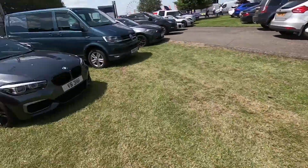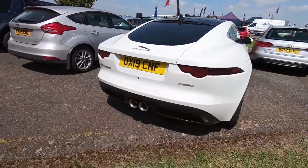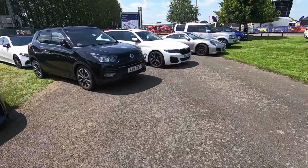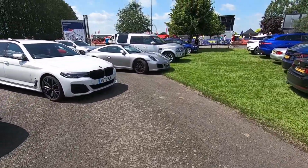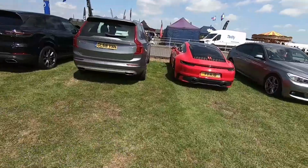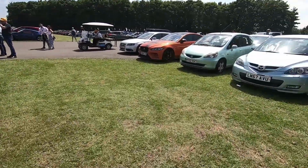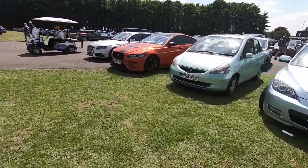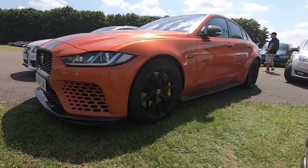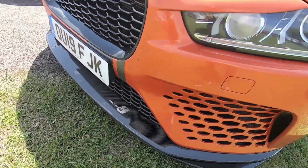M5 Competition was there. M140i, the old shape, a Jaguar F-Type. M135i, you can see a Porsche in the background there. It's just incredible. And you've got a Ferrari 550. I mean, that's pretty special. Another Porsche, 992. And then you had a Jaguar Project 8. It's incredible. 150 grand new, 5-litre V8 in just a normal saloon. I just think that's amazing.